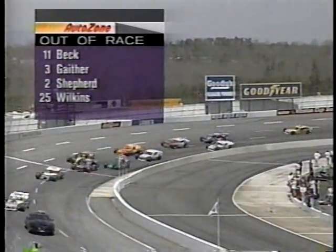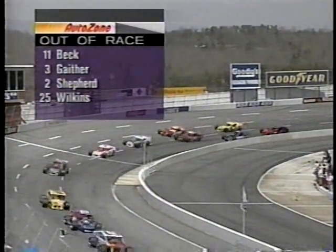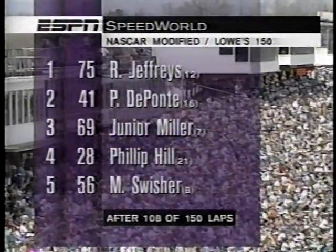Out of the race, there you see Bubba Beck, 60 years of age. He's had to park the car number 11. Gaither, Shepard, and Wilkins, those 4 cars have parked from the 31 that started. We are under caution. Good crowd on hand today here at North Wilkesboro Speedway. Back with more in a moment.